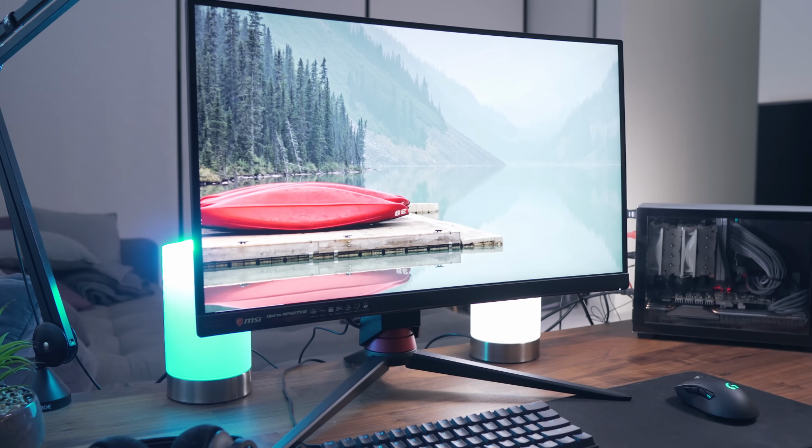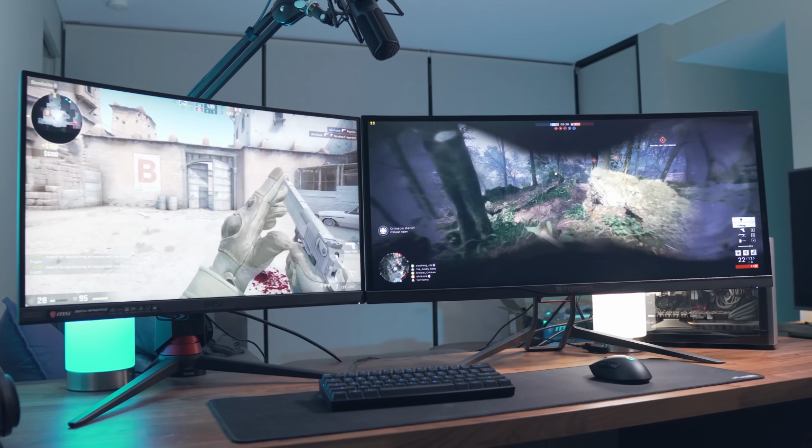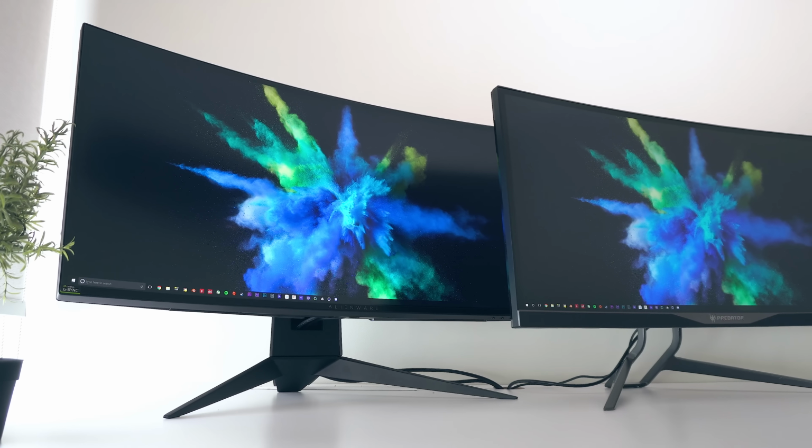As some of you guys know, the Acer X34 Predator tops out at just 100Hz, and so a lot of people are asking themselves whether that extra 44Hz is worth it, or whether the wider aspect ratio is the way to go.